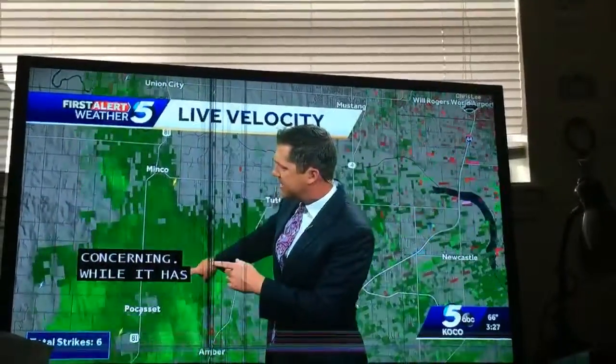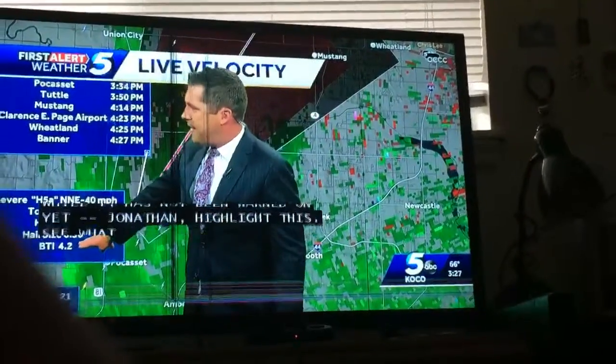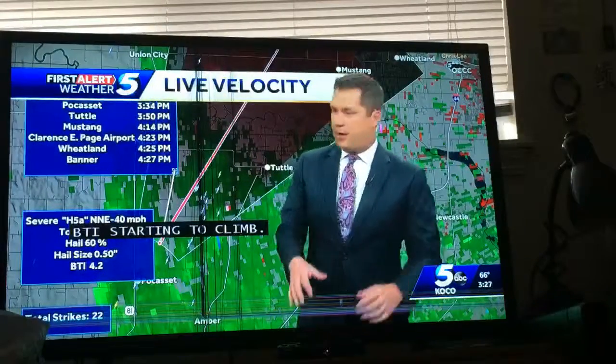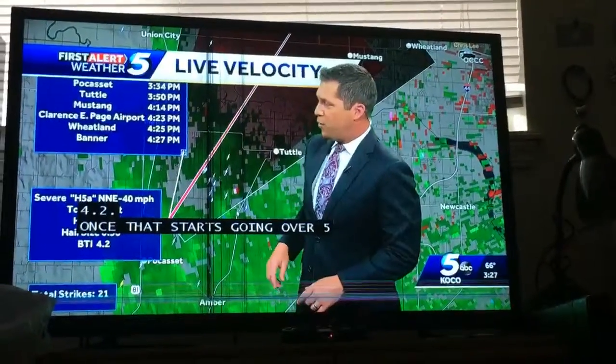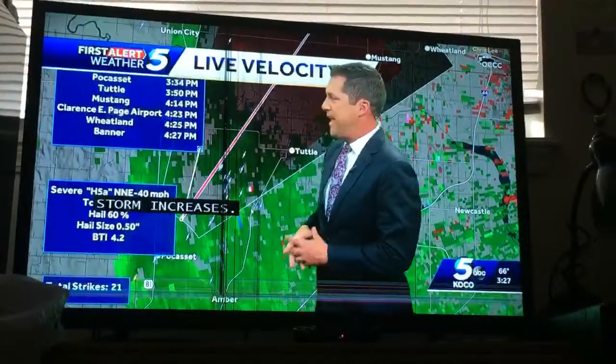Jonathan, highlight the skip and see what information our radar is starting to tell us with this cell right here. So we've got a BTI that's starting to climb. They're about a 4.2. That's our tornado index right now. Once that starts going over a 5, definitely going to be very much concerned as that storm continues to increase. Not a whole lot of hail in it yet, but it's moving fast to the north-northeast at 40 miles per hour. So storm track with that part of the storm goes to Pecasset.